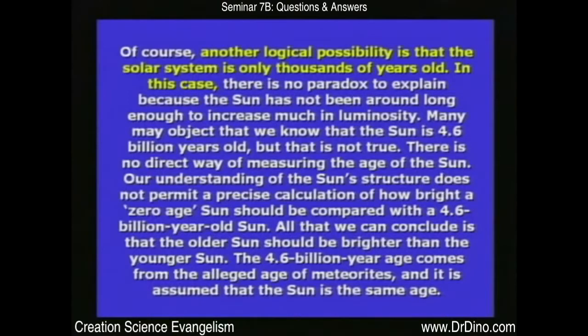It goes through some good legitimate points here. The faint young sun paradox is a problem for those who believe in evolution. He says the logical conclusion he comes to is it's not billions of years old. Of course, the other astronomers say, oh, that's not possible. Of course, it's billions of years old. Of course it is. They don't like that idea.